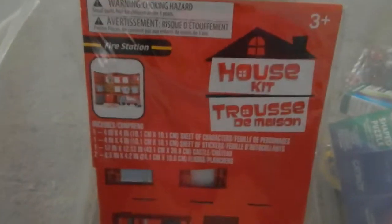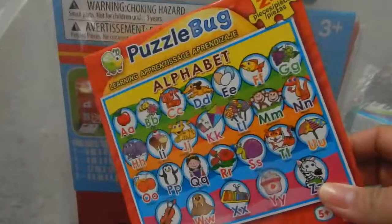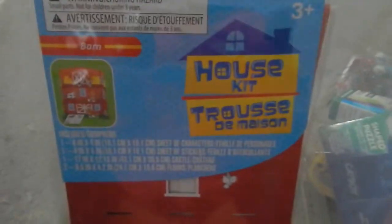So that's it. That is my potty training Dollar Tree haul. I hope you found some of these ideas for things you can purchase for your child helpful. And wish me luck in potty training.